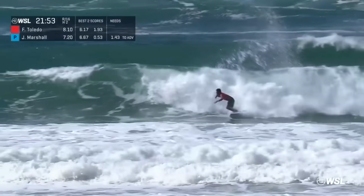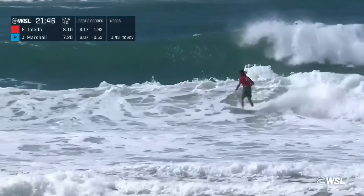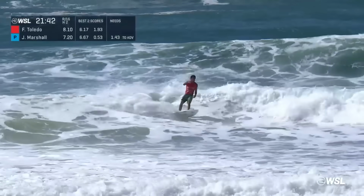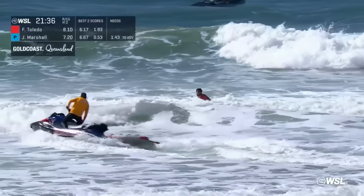Makes it tricky. Sometimes you can lose your heat just based on being in the wrong spot. Toledo, though, can freestyle better than anyone. Nice speed jam into a wrapping cutback. Now slowing things down. The wave's starting to die out on him, so he'll call that a performance on wave number 4 and get the lift from the Red Bull ski.